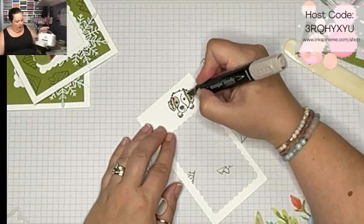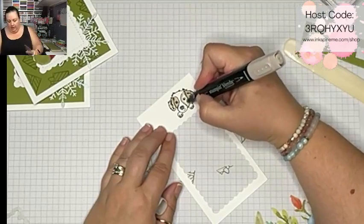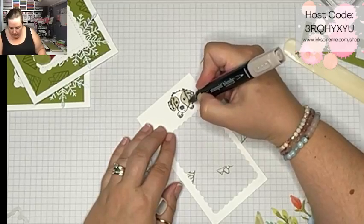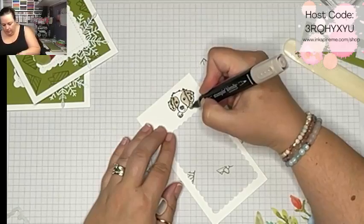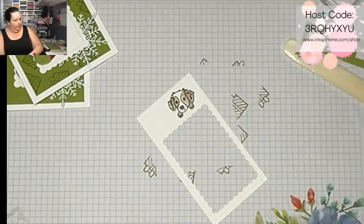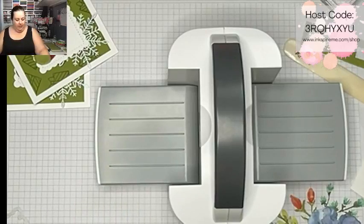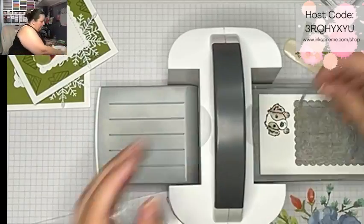And of course we have a die for this, so I'm going to pull in our machine once again. We'll put our paper on there. This is the die from the Stockings dies to cut out our little pup. Those little fuzzy ears. Give that a run through. There we go. Isn't he cute? Oh my goodness. I just can't even. He's just so cute.